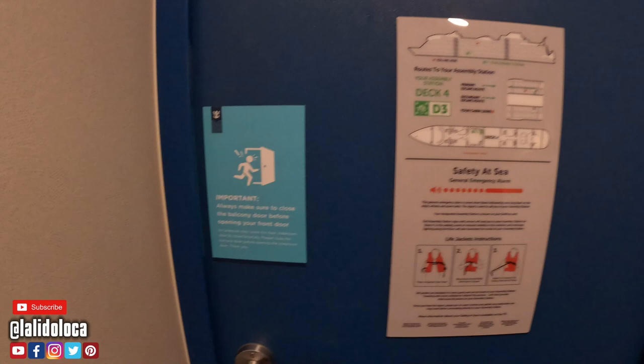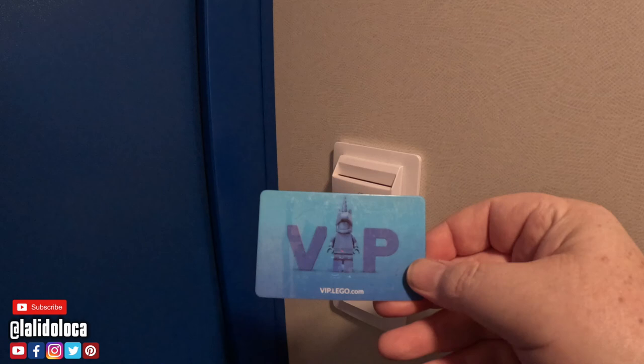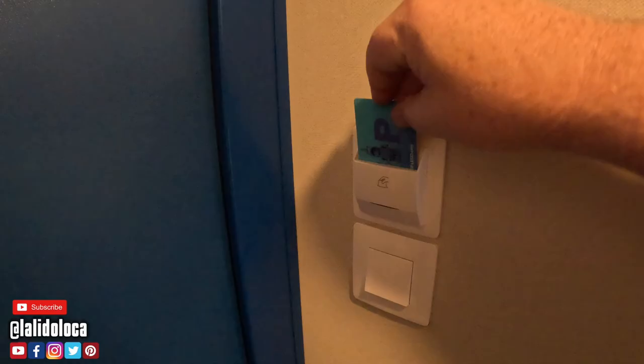What was cool is the cabin lights are operated with a card. Whoever the previous inhabitants of this cabin were, they were using a Lego VIP card, which I feel like was meant just for me. You can see the lights go off pretty quickly. And then you have the cabin light master switch.